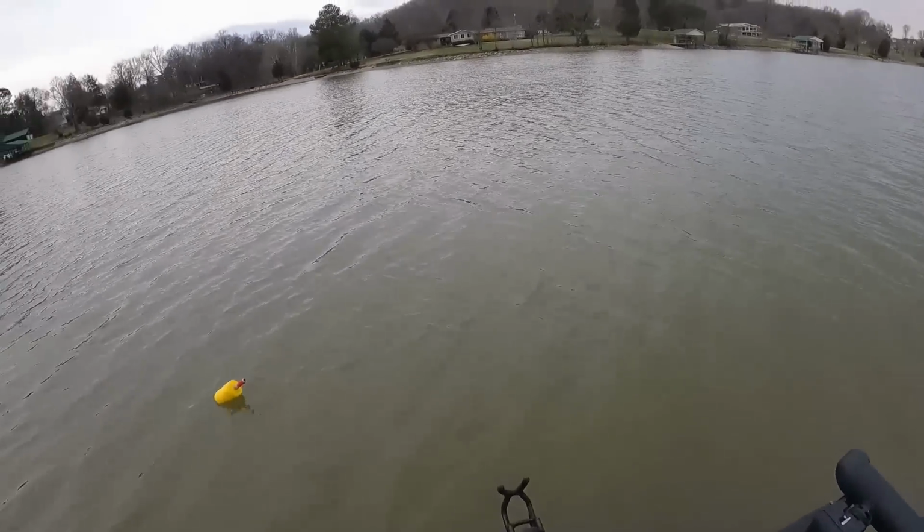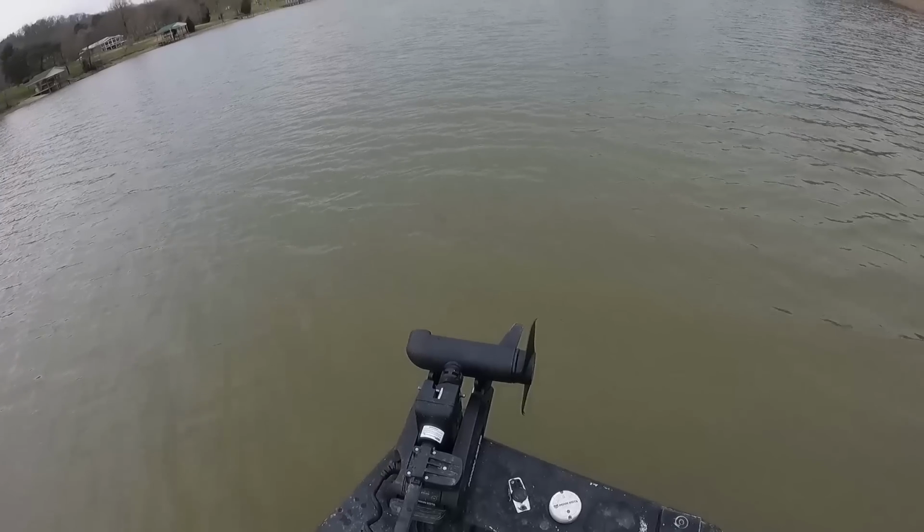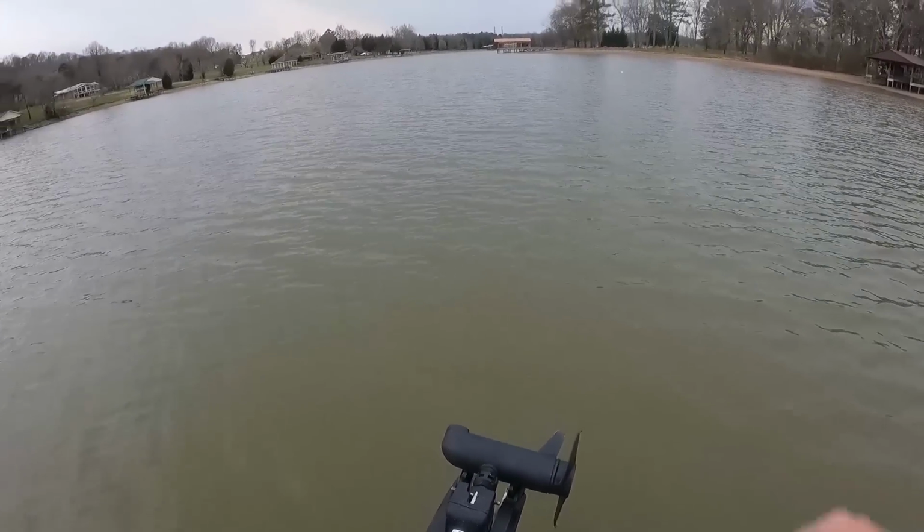Let's go. He's chugging a lot. You give me the biggin. That thing is flying. You got to watch your depth here, William. It gets super shallow and there's sticks and stuff back in here. Look at that thing.